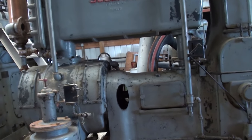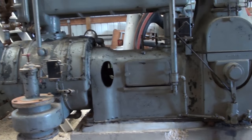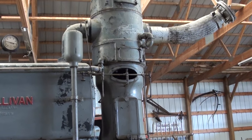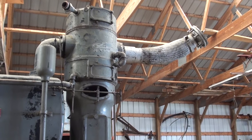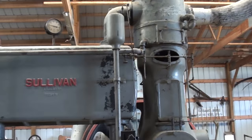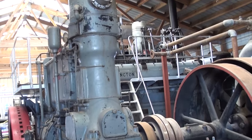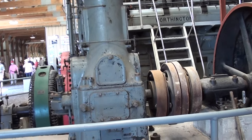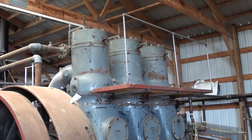This was an air compressor. What? Two cycle. Used to pump air to force down into the ground to drive the water out of the aquifer in Monroe, Wisconsin. That, of course, is the compressor or pump, and this is the three-cylinder two-cycle engine.